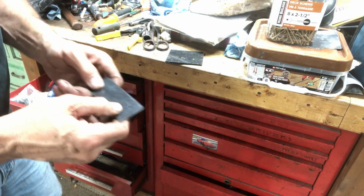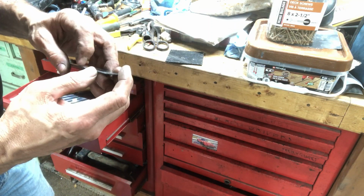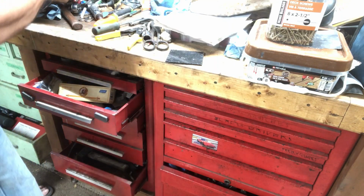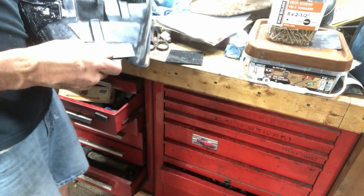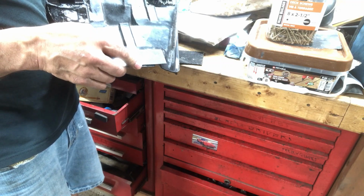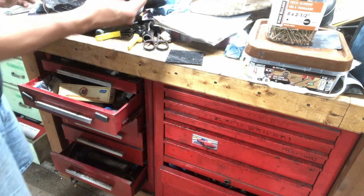I don't really want to put metal there because, well, I don't know if the staples will go through it, but I don't know if the staples will go through carbon fiber, for that matter. But that would really beef that up right there. Yeah, I don't know if the staples even penetrate that. I guess I should try it first.